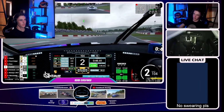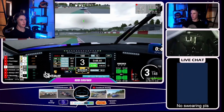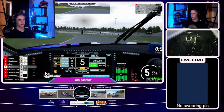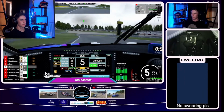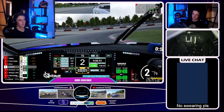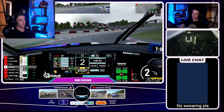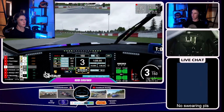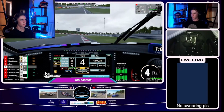And then here we make a slight mistake just on the final lap, trying to push a little bit too hard into the braking zone. The number 2 Audi, who was quite quick, was the only one that started to catch us. Oh, that's another contact. He didn't take the position, so fair play to him.